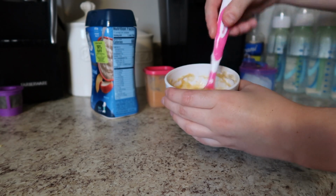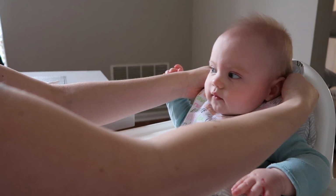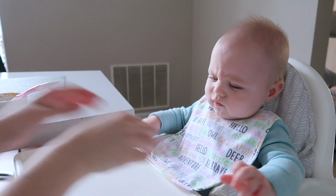That first bite is always kind of interesting, like, what is that? And then once she realizes, she is all about it, opening her mouth and just loving it.